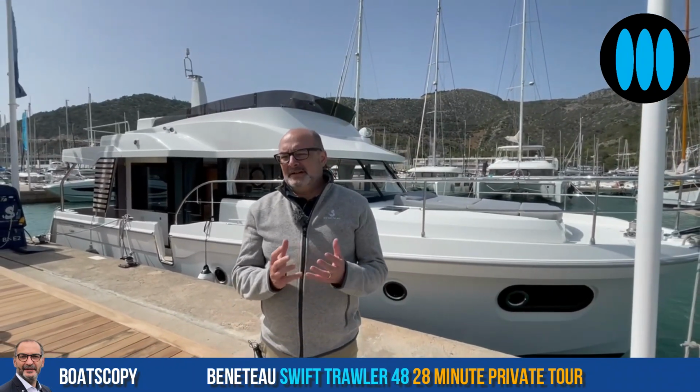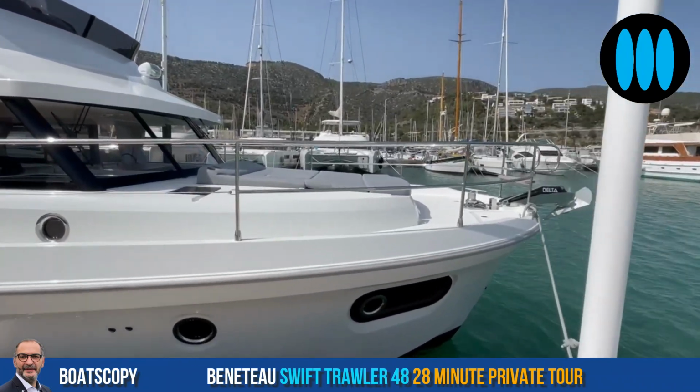What's the concept of Swift Trawler? She's a liveaboard boat, so primarily lots of space for storage and living aboard for 4 or 5 weeks, even up to months on board, very comfortably. The second thing is she's a semi-displacement hull, so very economic in running at displacement speed, but she has the ability to run at planing speed as well for the occasions when you want to go faster or need to go faster because of the weather conditions. We will discover the style of the boat.